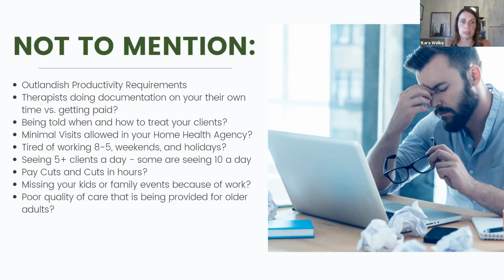And again, documentation is a part of your job. You should be getting paid for it. And I know some situations it's a bundled payment, like you're contracted and you get paid for a visit and so forth. We even do some of that in my business. Being told when and how to treat your clients. I mean, who gets frustrated with that? Oh, you can only see them one time a week for 2 weeks. Minimal visits allowed in your home health agency. I see that. And it's really weird because each of the home health agencies I contract with are completely different. But they really kind of guide the show instead of the therapist actually doing what is best.